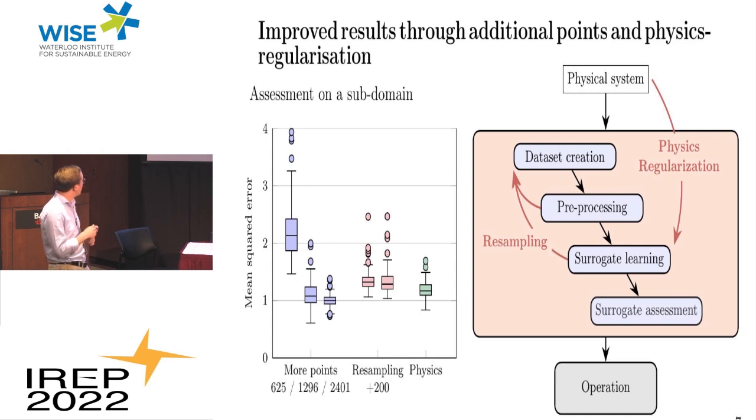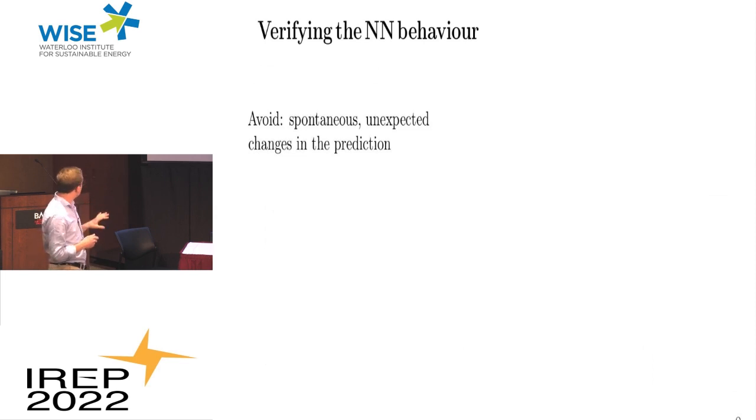A note of caution here is that it depends very much on the underlying data set that you start with. So we used a different starting data set, and suddenly the results look very different. So these methods interact with each other, and we have to be aware of that. Okay, so that is one thing that we discuss in the paper.